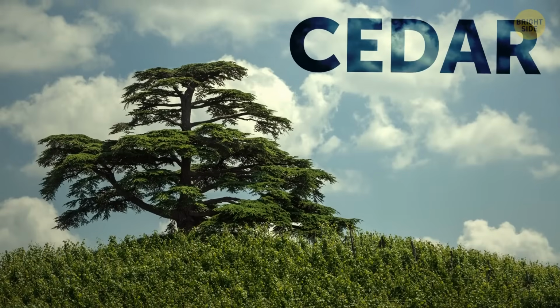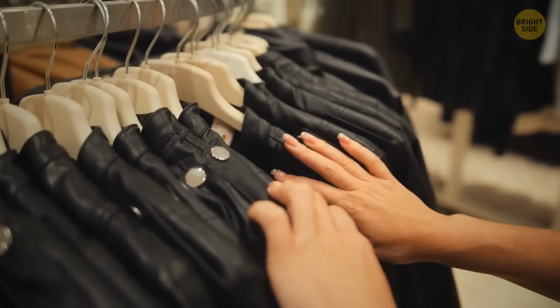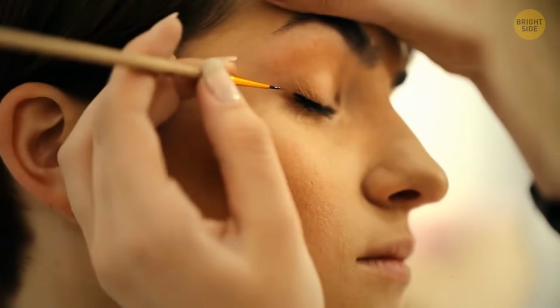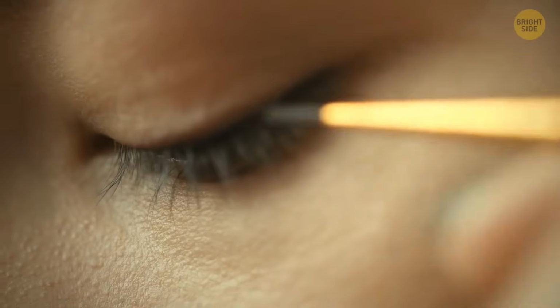Usually, they're made of cedar wood, which is a natural moth repellent. So, cedar hangers actually protect your clothes from moth infestation. For some people, more than others, eyeliner is an everyday must. Boy, isn't it.